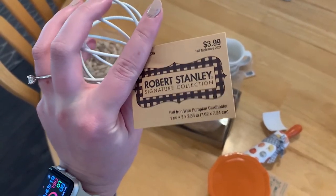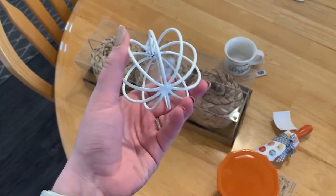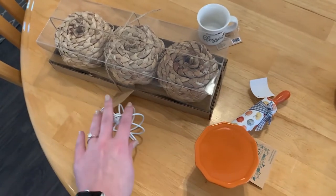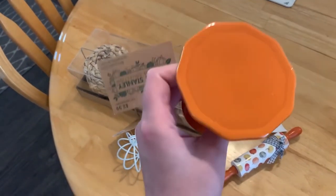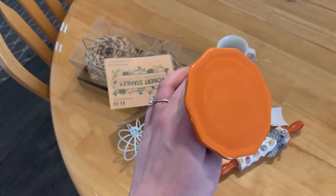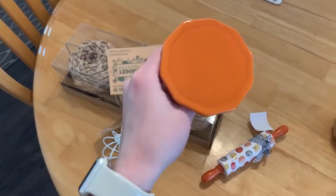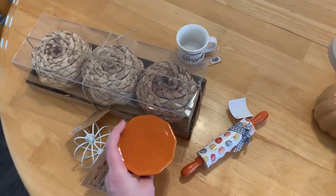So a $4 pumpkin turns into like a $2 and something cent pumpkin. So, you know, you get the idea. You can kind of do the math on that 40% off. I had one of these last year and I think I still have one, but I believe I have a chip in it. So I just went ahead and replaced it because these are super inexpensive. Again, this one is $3 regularly. So you can do the math, 40% off, super inexpensive.